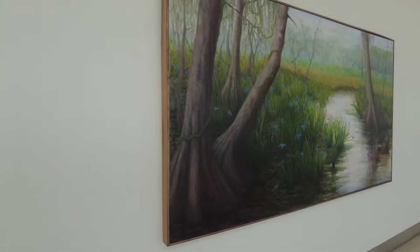A great way to kill some time before you board your returning flight is to check out the artwork around the airport. The artwork in Concourse A features the works of Richard Cornelius Thomas and John T. Scott.